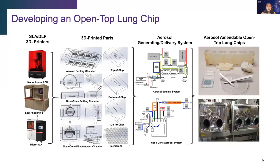So these were done by designing multiple molds, one for the top of the chip, one for the bottom of the chip, and also one for a lid to cover the chip once the aerosol exposures were done. So these molds were filled with polydimethylsiloxane, or PDMS, which is commonly used for developing organ chips and other microfluidic devices. And we also were able to design a mold for the thin membrane, which would go in between the top and the bottom of the chip to really emulate the epithelial and the endothelial layers of the lung.